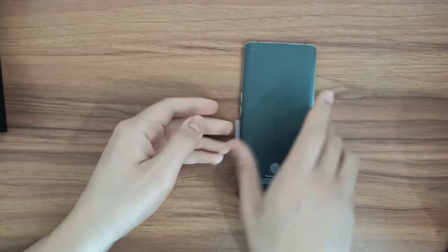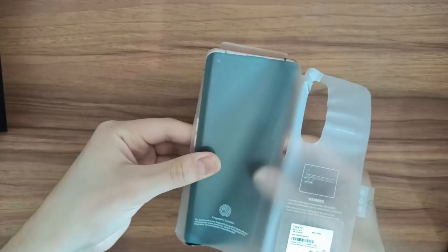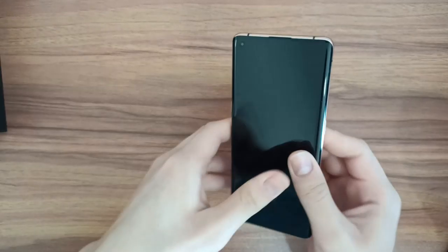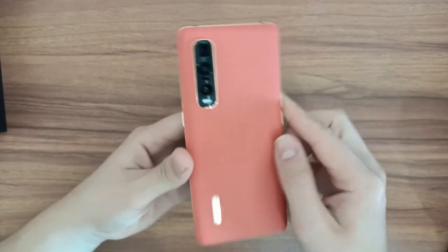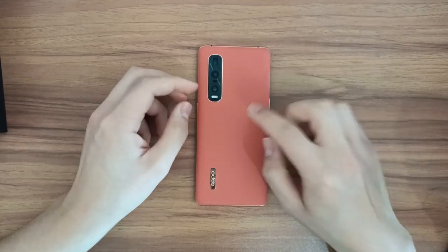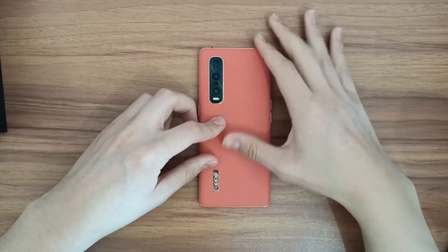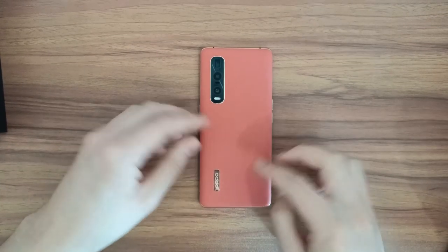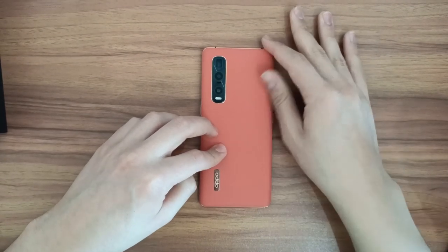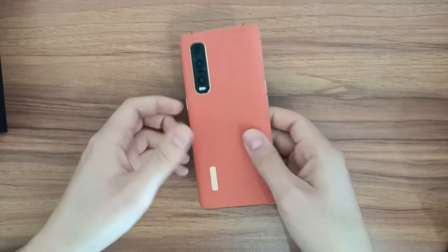So we have it here wrapped in the plastic still. I haven't unwrapped it before, but that's why it's messed up. But let's just do that again. And so there are two models of the Find X2 Pro. You got either the black ceramic model or what I got, the orange vegan leather model. So this back plate here is completely covered in vegan leather or faux leather or whatever you want to call it. And it is incredibly soft. I love touching this thing. It just feels really, really nice in the hand.